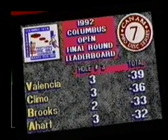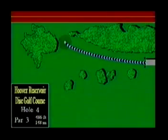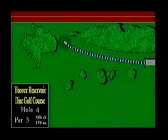Hole number 4, 486 feet. It curves right along the entire length of the hole. A lot of rough on the right side of the hole, high grass on the left side of the hole, and a steep drop-off behind the hole with a road that is out of bounds.